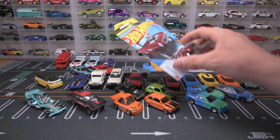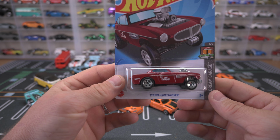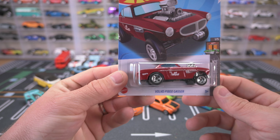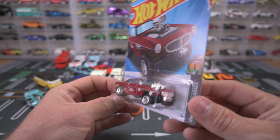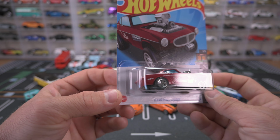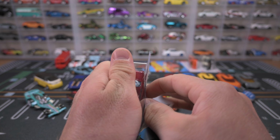Let's go ahead and move on to the Hot Wheels Legends Tour Volvo P1800 Gasser. We've seen this in green as well. I didn't bring that one out. I do have it somewhere. Haven't got to look for it, but this thing is spectacular. Definitely like a drag strip build. It's got like those bicycle tires size in the front.